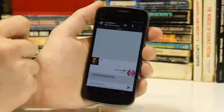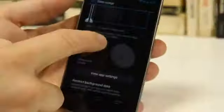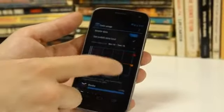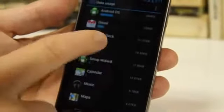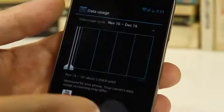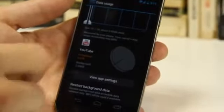Google's even cleaned up the settings menu, and they've added a few things here, like data limiting options where you can set warnings for yourself or set caps for yourself if you're worried about going over your data limits. You're also able to see the data that individual apps are using, as well as limit the amount of background data that those apps can use, which is pretty handy if you think something is eating up a lot of your data in the background.